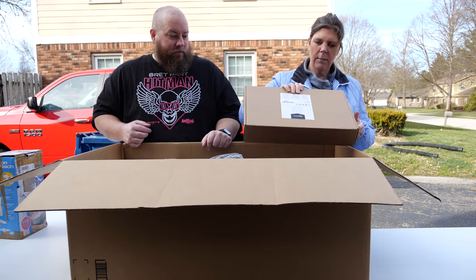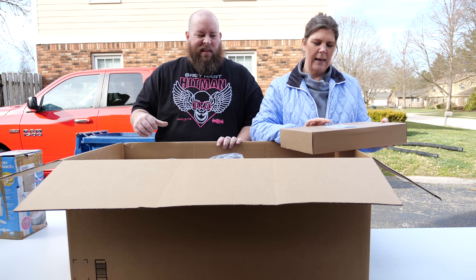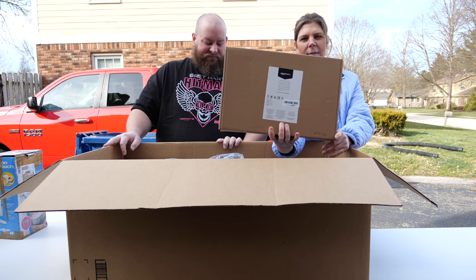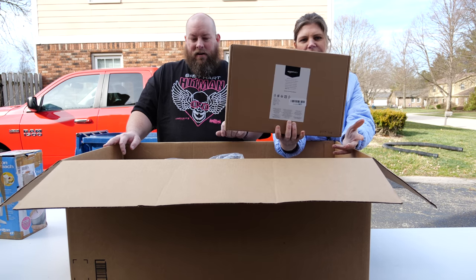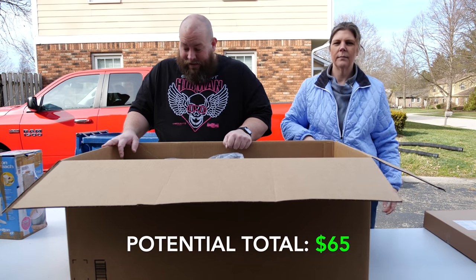My turn? Your turn. I'm going for the mystery box. Adjustable monitor stand. Amazon branded adjustable monitor stand. These are not very expensive. They're a hard sell. You sell those for pretty much next to nothing half the time.